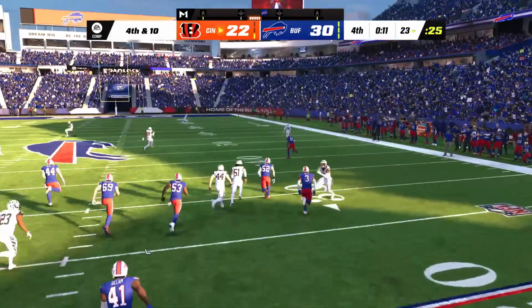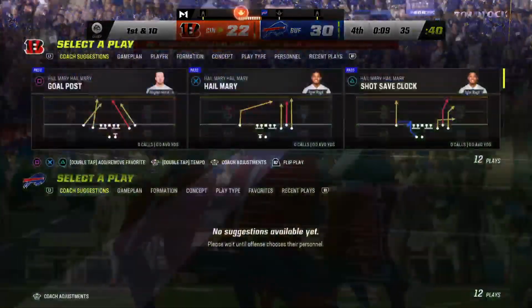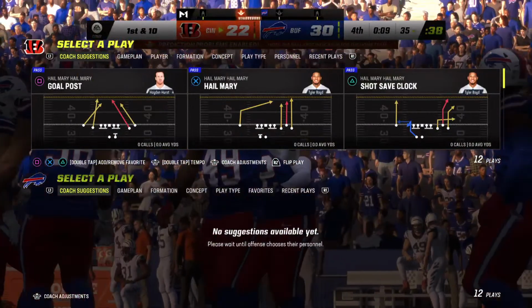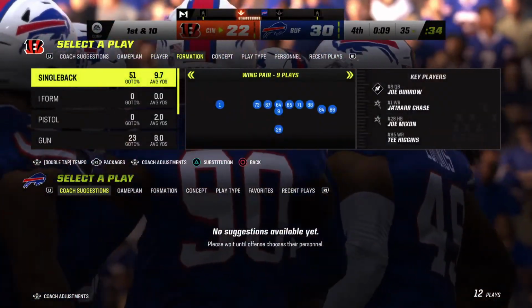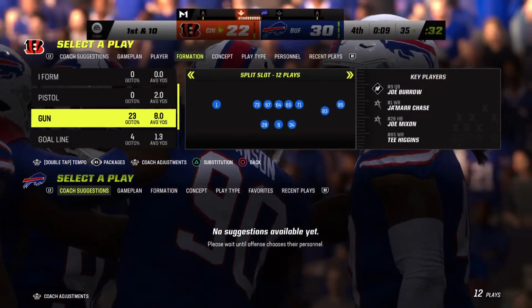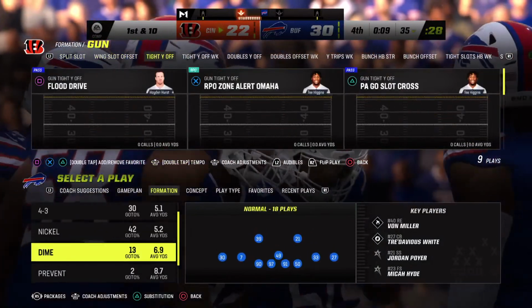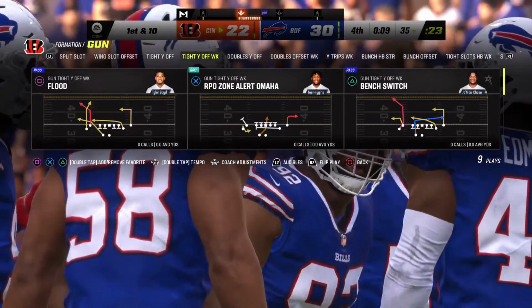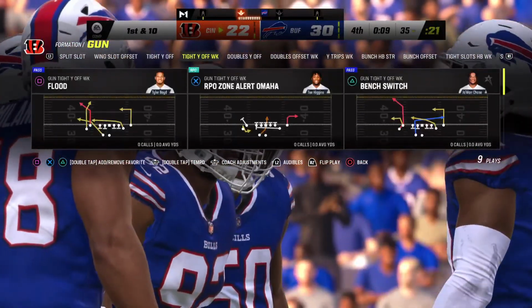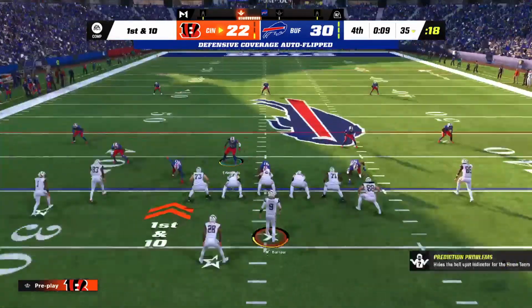Here's the punter, Martin, out to kick it away. So out of bounds on the punt, and the spot will be, the side judge says, right at the 35-yard line here. The Bengals drive about to get going.